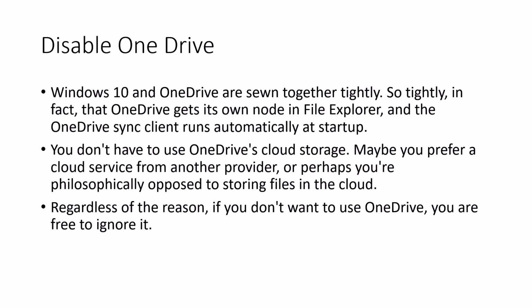If you're one that completely does not want to use OneDrive, you can disable it in Windows 10. Windows 10 and OneDrive are sewn together tightly, so tightly, in fact, that OneDrive gets its own node in File Explorer, and the OneDrive Sync client runs automatically at startup. You don't have to use OneDrive's cloud storage. Maybe you prefer a cloud service from another provider, or perhaps you're philosophically opposed to storing files in the cloud. Regardless of the reason, if you don't want to use OneDrive, you're free to ignore it.